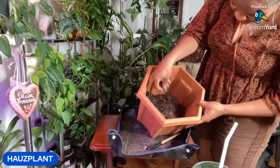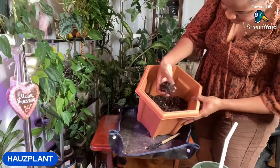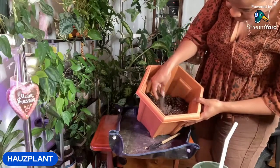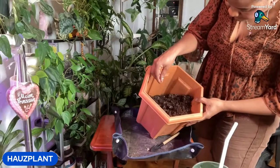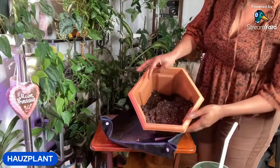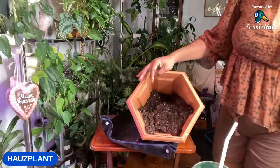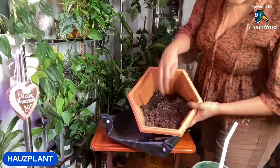I don't like the smell of this. I don't like the quality of it. It smells moldy, mildewy. But there are no fly nests. That's all I can say is that there are no fly nests. So, I guess we'll deal with this for now.